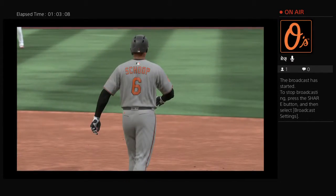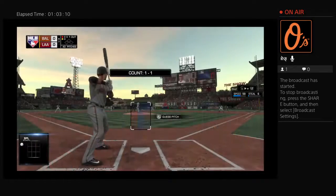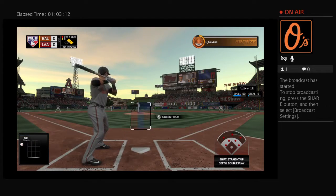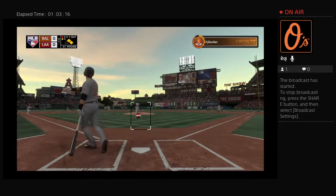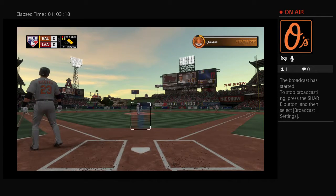Finally, up to this point, the entire lineup had been swinging at anything close, and this guy decides to show a little more patience at the dish and is rewarded with a base on balls. That was a good at-bat.